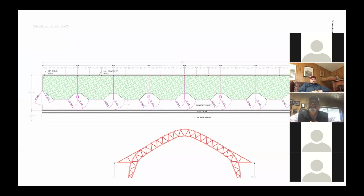Yeah, good comment, Tony. Here's a drawing of a typical facility, right?